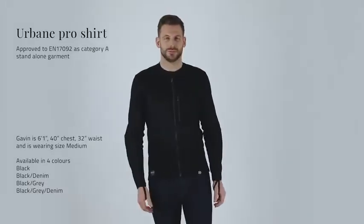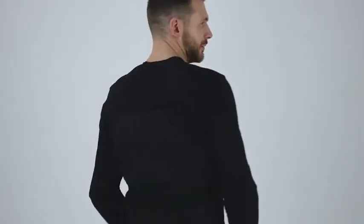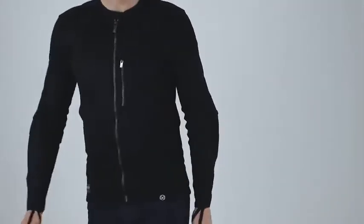So I think it's fantastic. I actually really like the thumb loops as well. That's a new thing, isn't it? It is. Yeah, because then you just get your glove over, and you don't get that rucking up on your wrists. Sure. Yeah, I thought that was very cool.